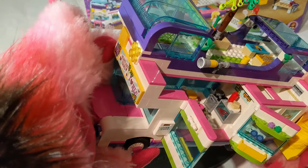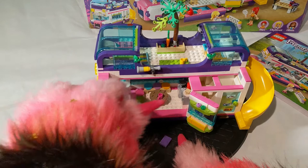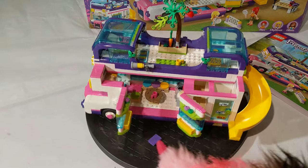My stove, my hot dogs, my sink, my little coffee cup. It's so cute. And if you look on the outside, look at these little gardens. So it's like a little garden bed or a windowsill. And this is a laptop too. So it's really neat.